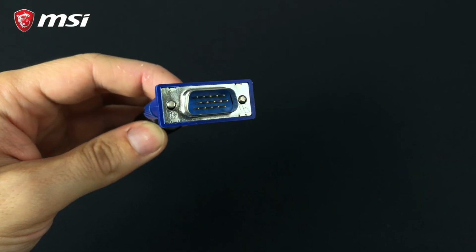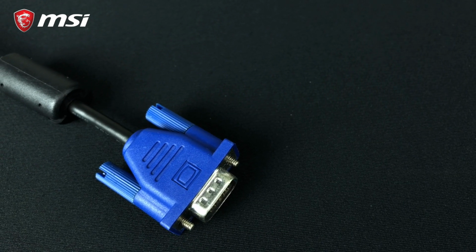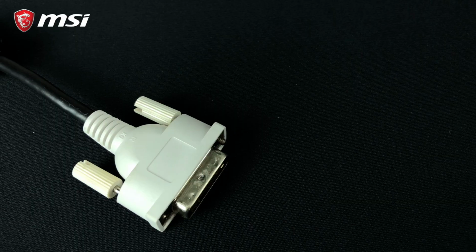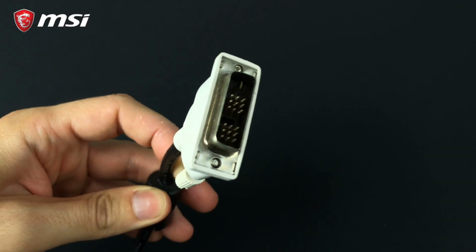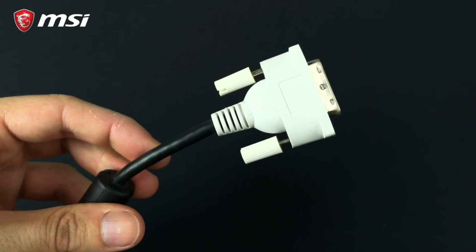We also have two legacy connectors in use. VGA or D-sub, and DVI. VGA is super old, supports up to 2048 by 1536, and it's analog. DVI is fairly old as well, has many variants making it a difficult port connector to work with. It's capped at 144 Hz max on dual link, and can convert from digital to HDMI.